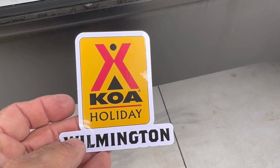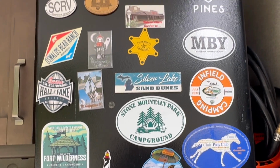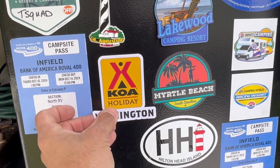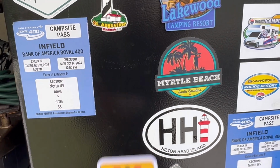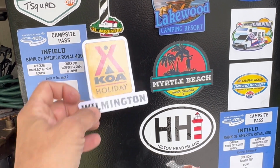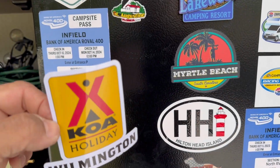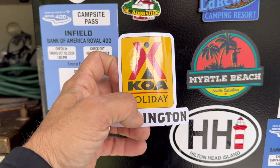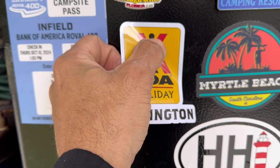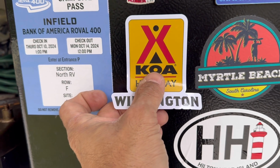All right, we're gonna do our sticker placing. And this one I think I'm going to put right there. And there's the Wilmington KOA Holiday. So let me peel this away here, one second. I'm pretty good at this with one hand, so let's see if I can do it. I'm gonna place it right there. No, it's off a little. There we go. Right there.